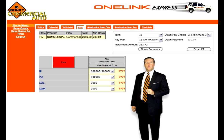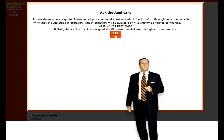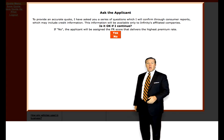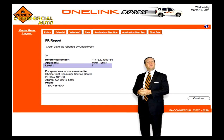Underneath the drop-down box for Pay Plan is a Quote Summary and Order FR button. Let's click the Order FR button and make sure our most competitive rates are listed for your customer. Make sure your customer understands this report is designed to provide the most accurate and competitive rate when run. If they choose not to have the report run, a no-hit will be recorded, which will likely result in higher premiums. Mr. Tomlin achieved a credit level of 7, which is actually a no-hit in our program.